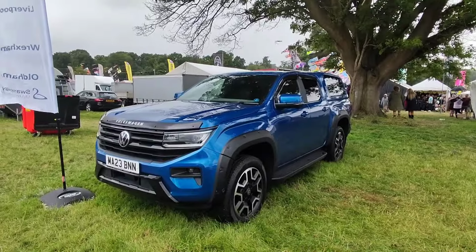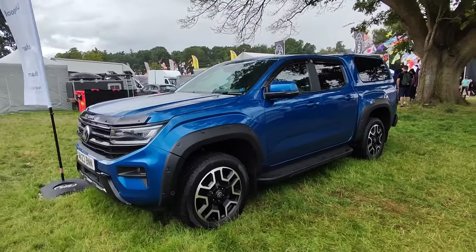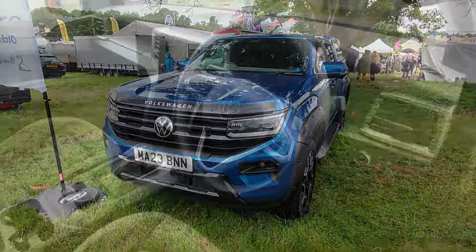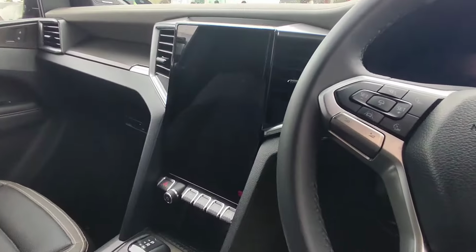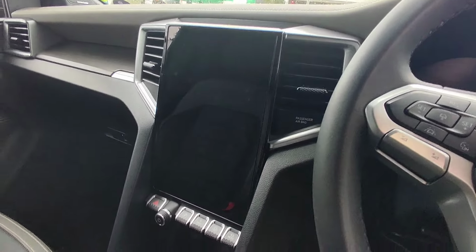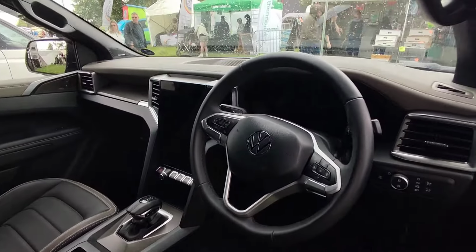One of the newer Amaroks, nice looking trucks. If you watch Robin Lynn on tour, it's what Robin Lynn have. It's what Rob uses for his business. Very nice interior. It's got like a Tesla style screen. Big long screen, automatic. Very nice looking truck.